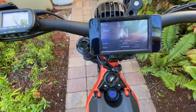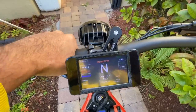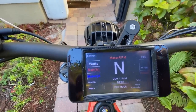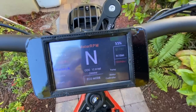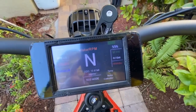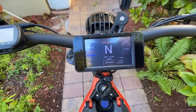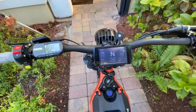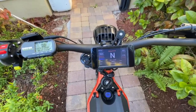So battery percentage, I'll let it settle for a little bit, but it looks like it's going to settle in right around 60. It's just over 55% still. So it's pretty good. Battery voltage is sitting at 57.21. I still have more range to go, and that's a real 20 miles. I would not be surprised if it went another 10 miles, no problem.